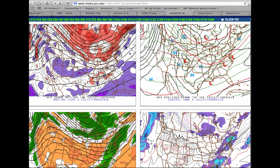Now again, 850 millibars, more than cold enough for snow throughout the entire region. However, the boundary layer temperatures, the temperatures at the surface, are going to remain just warm enough to prevent most of this snow from accumulating along the coast and supporting a light snowfall, to maybe, some might consider it a moderate snowfall, up to 4 inches over portions of eastern Pennsylvania.